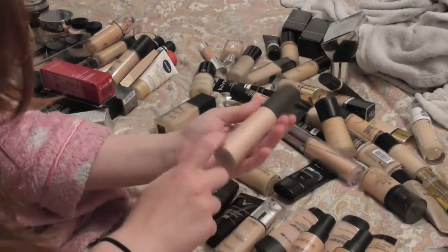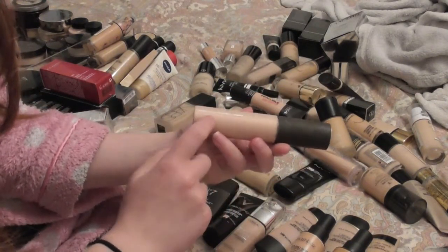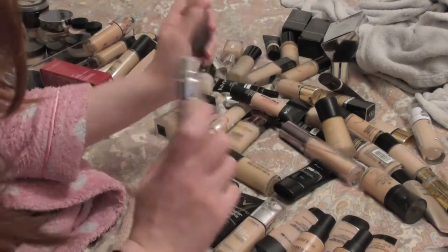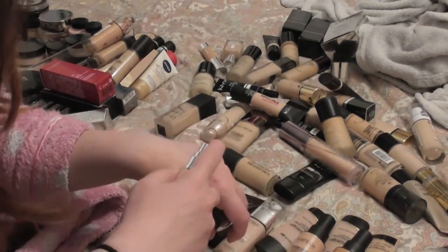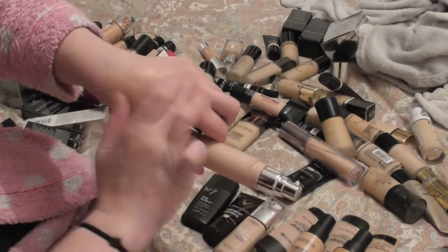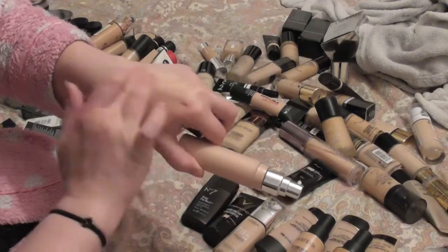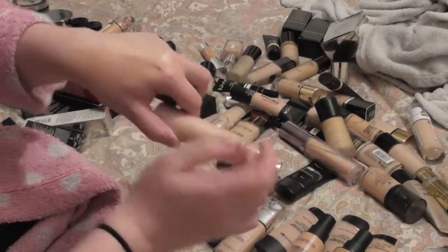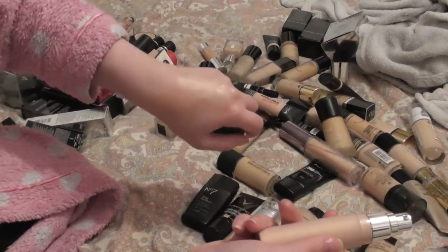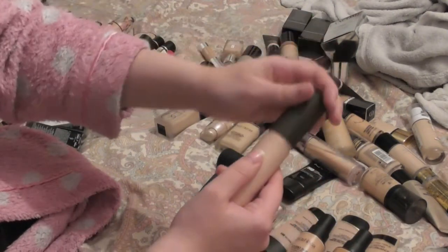If I should come across another liquid illuminator, this is the Becca Shimmering Skin Perfector Liquid in Champagne Pop, which I am totally keeping because I love it. It is beautiful. It's totally different to any of the other liquid skin illuminators that I've kept. It is just so pretty.